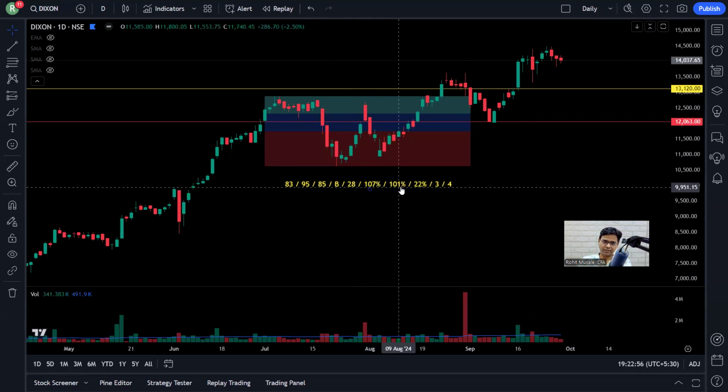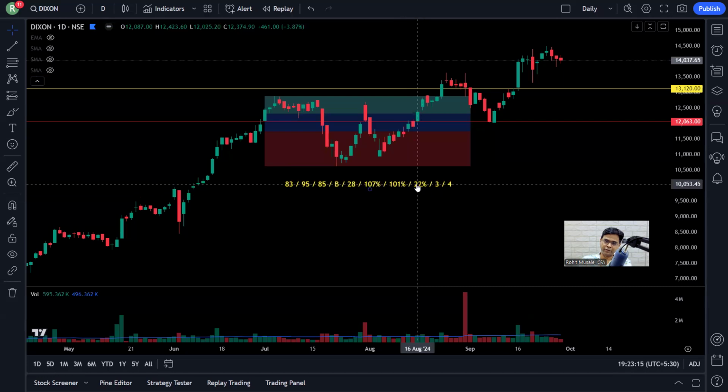Similarly, sales growth is 101%. This is quarterly sales growth. You look at the sales made by the company in the current quarter and compare that with the same quarter last year. You see the sales have also doubled. Then you have return on equity. Anything more than 17% is excellent. This is 22%.